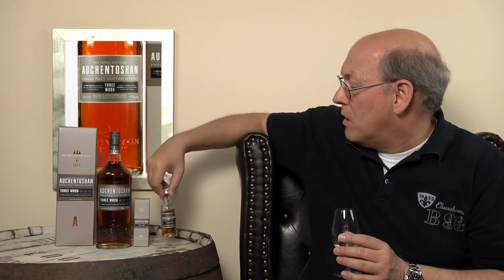Single malt whiskey. It has only 40% ABV, I think. No, it's 43. It's 43. I just wanted to say it's quite strong for 40% ABV. No, it's 43. So there's a little bit more power in this whiskey. Wonderful. Perhaps a few oranges.